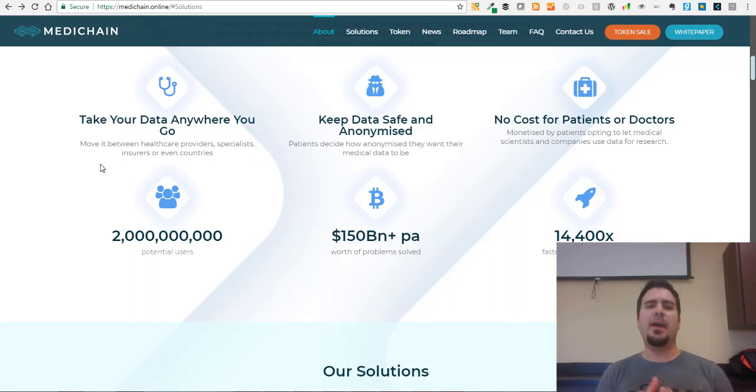Next, keep data safe and anonymized. So the data that you provide as your patient medical records will be anonymized, right? So it won't be public information. That's already happening today. That's already kind of the case. So I think they're smart to follow that protocol. Otherwise, they wouldn't go anywhere.